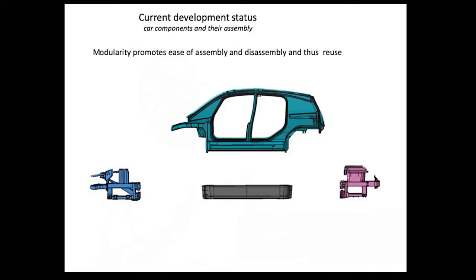So you can see the components separate, which makes it a lot easier to actually remanufacture the car.